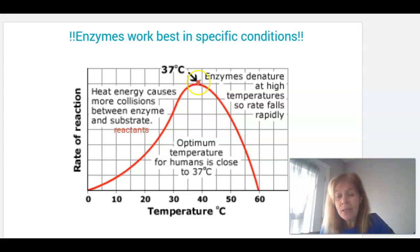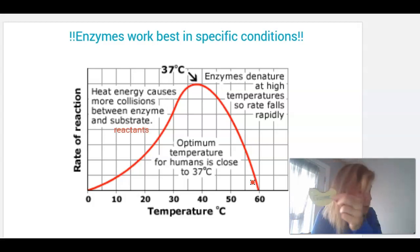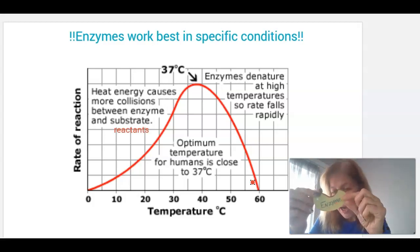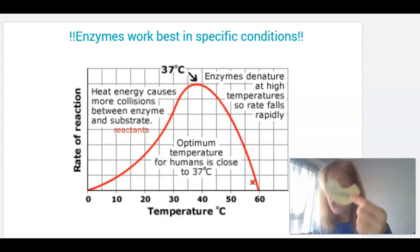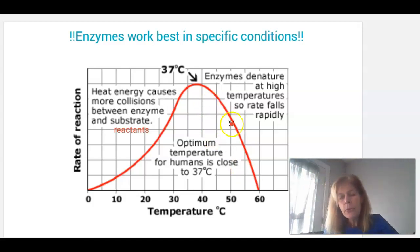So what happens is when the temperature increases from this perfect point, you see a drastic drop off. And what happens is enzymes, we call it being denatured. So remember, enzymes have a very specific shape. And when you denature it, it's kind of bent. You change that shape. And if you change the shape, you change the effectiveness of your enzyme. So too high of a temperature, you get a denaturing of the enzyme.